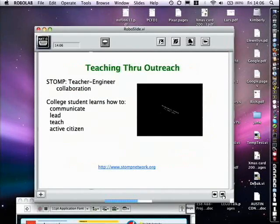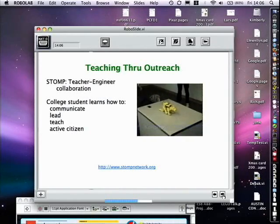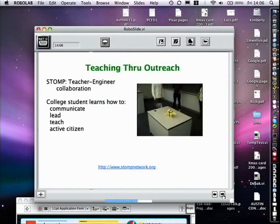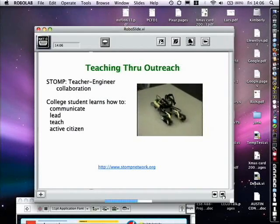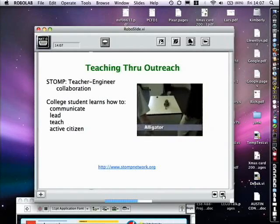Another program that we've started at Tufts is called STOMP, Student Teacher Outreach Mentorship Program. And here the idea is, if we're asking Mrs. Smith-Myers to teach something she doesn't understand in a way that she is not used to teaching, with technology that has a habit of causing problems, computers crash, batteries die, and teaching with chaos going on, that it's really only fair to give her a little bit of help. So we started a program at Tufts where we actually pay our undergraduates to go into the classroom and help Mrs. Smith-Myers out.